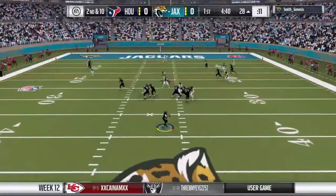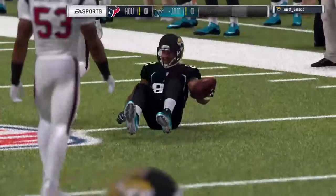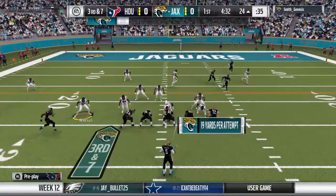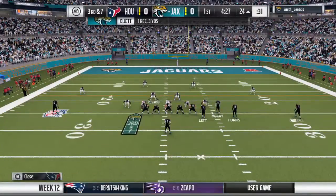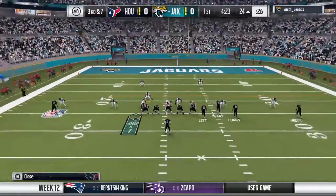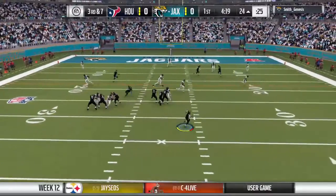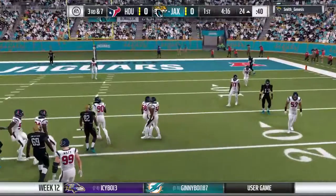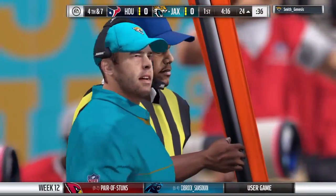Out of the gun, they'll look to throw. And it's a short one here, complete to the tight end. Only 3 yards on the catch. It's third down. On third down, he'll drop to throw. Flush to his right. And that is incomplete. Mike Evans, the one he was looking for. And it brings up fourth down.